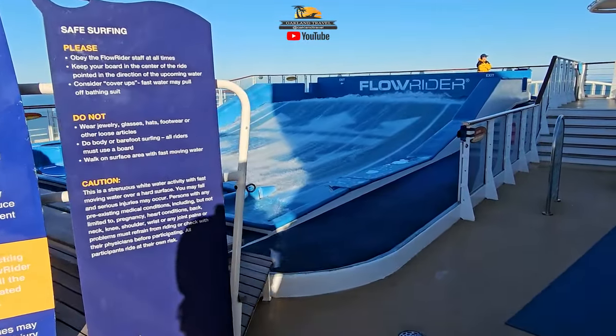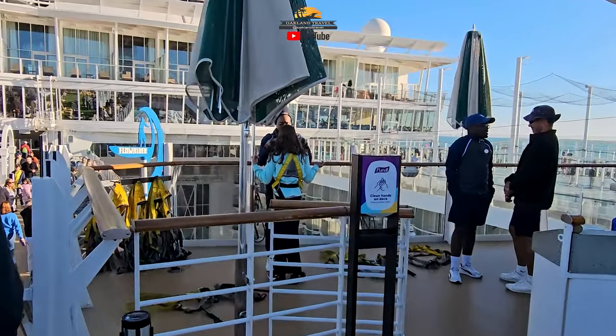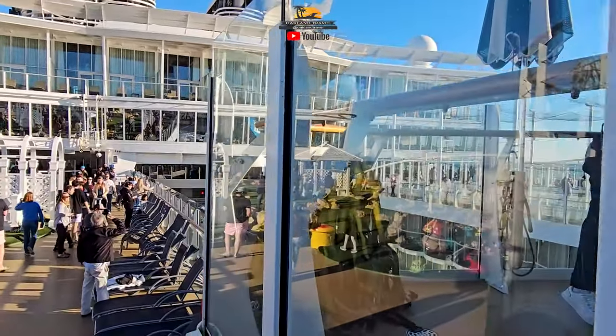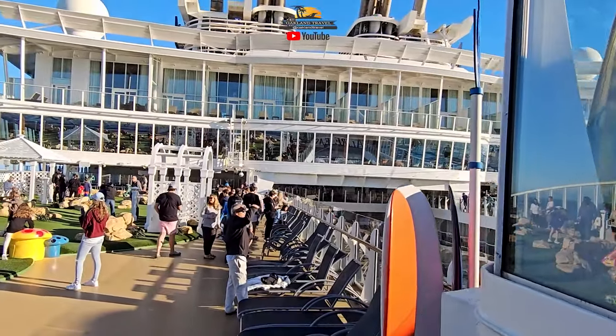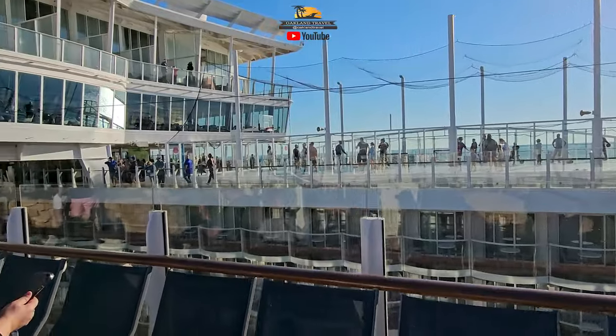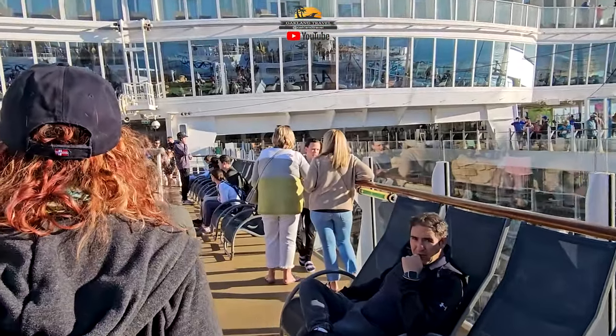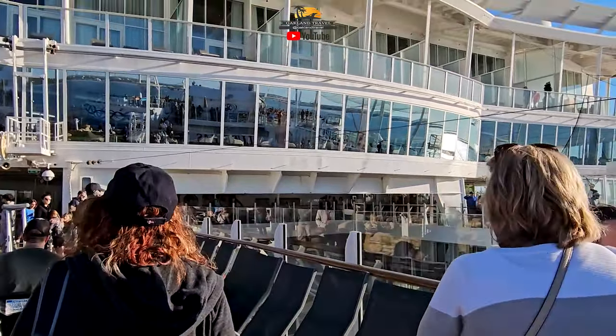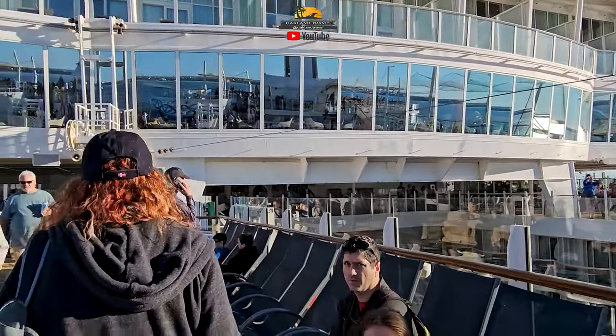So now that the ship has moved out into the channel and out into the ocean, we're heading back down a little bit into the main parts of the ship. As you can see, everybody up here by the little golf course and the sports deck is just enjoying the beautiful embarkation day, late afternoon sun in January in Port Canaveral, Florida, and we're going to head down to the spa on deck number 6.